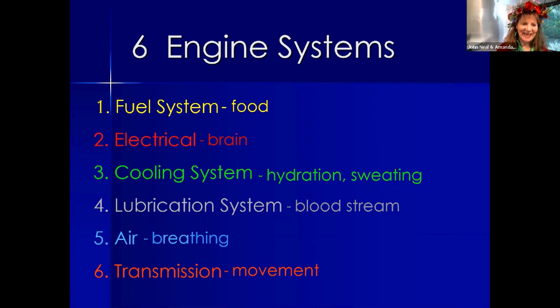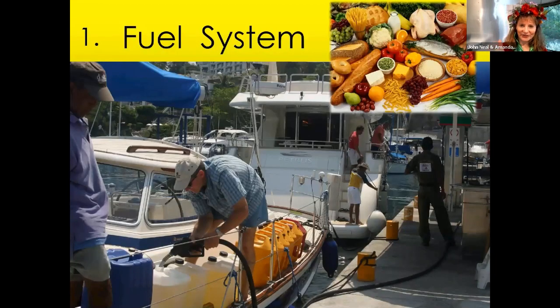How simple is that? Well, the fuel system, that's the food. And engines primarily need really clean fuel. They're just like us humans. Here we are fueling up. We're doing a long passage from Acapulco down to Panama via Cocos Island. And we are using jugs on deck. And we're filling up in a really, really big marina because we know the fuel is super clean.